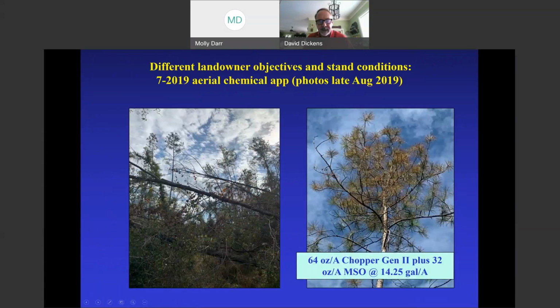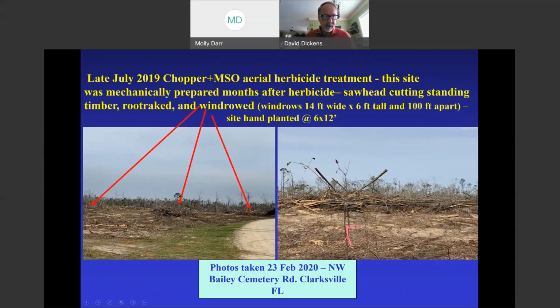This is a site inland from Panama City Beach in Clarksville, Florida, the St. Joe Company land. They aerially applied in late July, 64 ounces of Chopper Gen 2 plus 32 ounces of methylated seed oil with a helicopter at 14.25 gallons per acre, and it did kill a lot of the loblollies, a real low basal area stand anyway of loblolly with a lot of hardwoods in it. And they were able to come in and shear saw head, come in with a root rake and windrow and plant this stand. It was hand planted with loblolly pine bare root seedlings. I was quoted about $600 an acre just for the site prep. So very expensive compared to a scenario where you wouldn't even have to do the shear and the root rake and the windrowing. Another option, option 2, would be mulching.